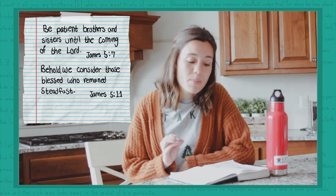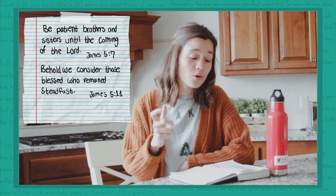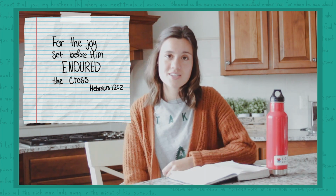Later, James says, "Be patient, brothers and sisters, until the coming of the Lord. Behold, we consider those blessed who remain steadfast." Paul talks about having to train for faith, having to run the race of faith, and how he has to be disciplined to keep running the race of faith all through his life. Jesus, Paul writes, for the joy set before him, endured the cross.